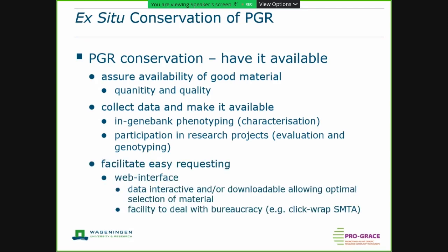Do collect as much information as you can. That's important, because saying I have 2,500 lettuce accessions doesn't help the user. He or she has to know what traits are in there, how it can be used, etc. So that data has to be collected and made available in a user-friendly way to that user. Easy requesting. As you can imagine, everybody has to sign an SMTA. That can be done via click wrap without any paperwork, very smoothly, very easily.